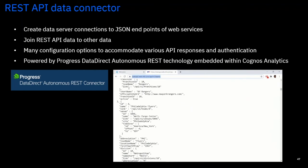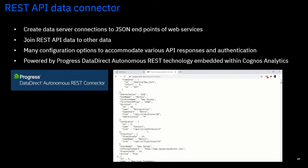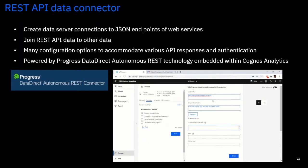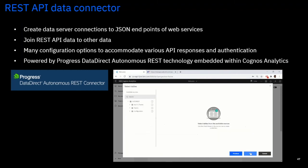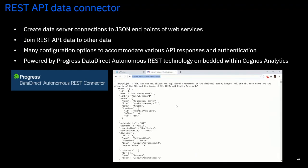So here you can see what I'm doing is capturing the URL from an API of a website and use that as a data server connection in Cognos. The technology then automatically infers a schema from that JSON response from the web service. It allows you to use whatever you get back as a relational database table. You can use it the same way as any other relational data sources that you connect to today. You can join it with your corporate data. You can create reports and dashboard and manipulate queries any way you want.